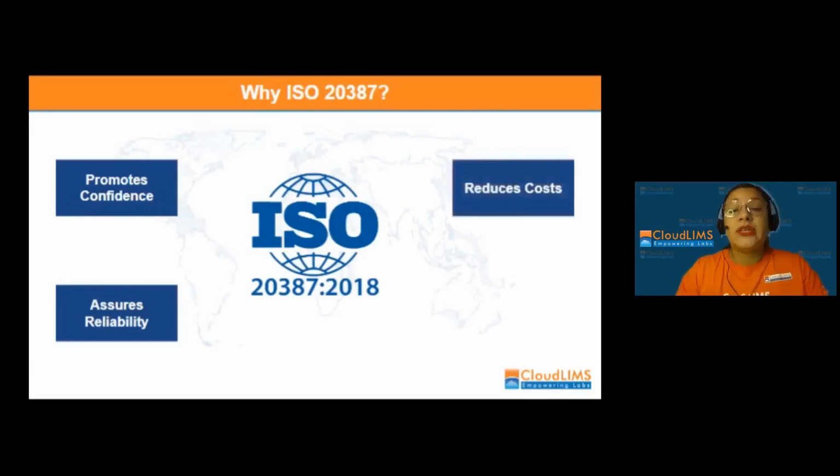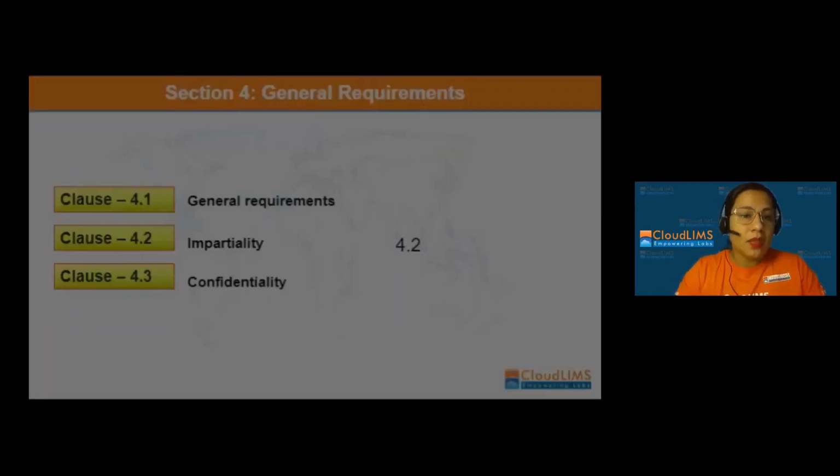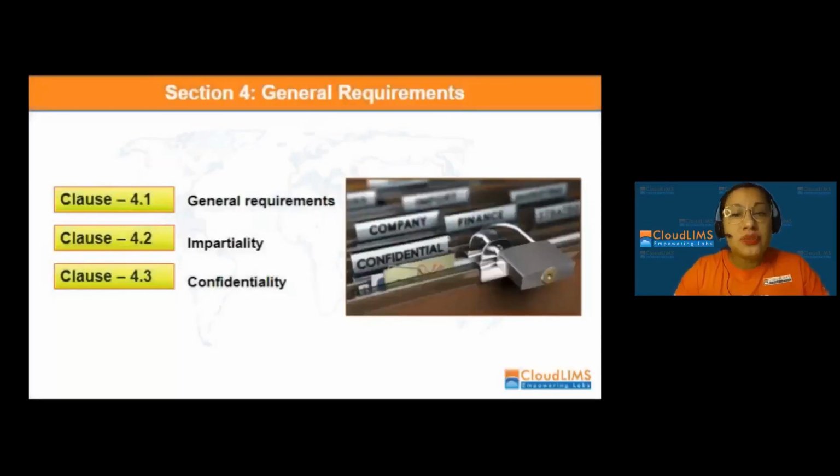Also, the accreditation provides valuable information to the biobank on how it can further improve and streamline its processes, potentially reducing costs. And at the same time, the accreditation potentially improves efficiency, minimizing process errors. Now, the next question will be how to achieve it.